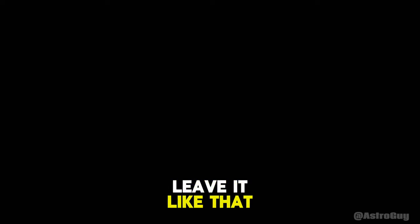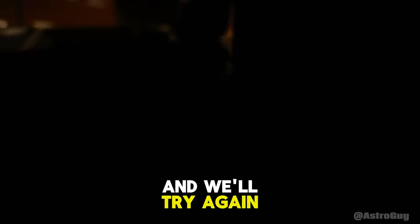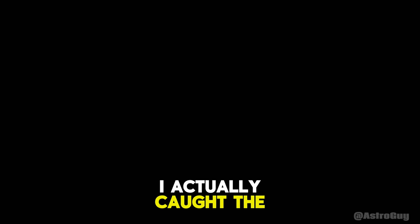So we're not going to leave it like that. We're going to wait till it gets a bit darker and we'll try again, but with better settings. That was kind of like a test shot, but I mean, that's impressive. I actually caught the comet, I think. If that's the case, upon reflection, that is officially my second comet I've ever caught. Ever, I guess. Wow.